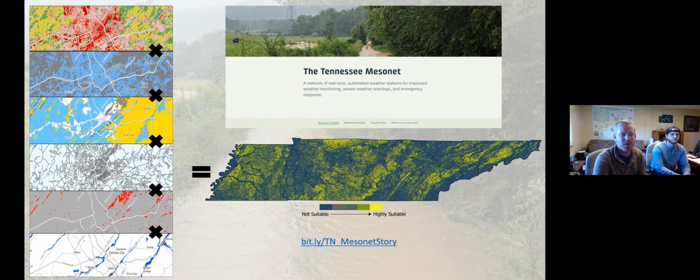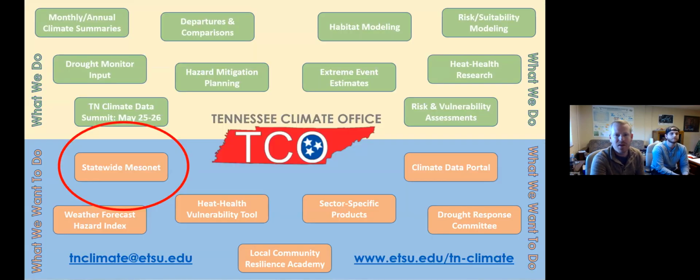There are a lot stronger requirements for the placement of these stations than your standard backyard stations. And Will, if you have the link for that, you can throw that story map into the chat so people can explore that if they want to. Part of that story map, when Will shares that link at the very end, there's a survey. If you have ideas for where we should put stations, you can fill out that survey and put a pin on a map, and we will vet that site and add it to our potential sites map.